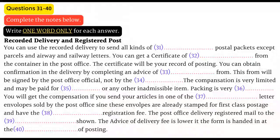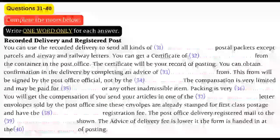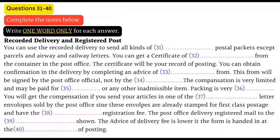You can obtain confirmation of delivery by completing an advice of delivery form either at the time of posting or later. This form will be signed by a post office official, not by the addressee or the recipient. A fee is payable, which is lower if the form is handed in at the time of posting. Is there any compensation for loss? Well, compensation is limited. Compensation may be paid for loss or damage, but will not be paid for money or any other inadmissible item. If you want a speedy service for articles of value with extra security of handling en route, and wish to have compensation in the event of loss or damage, you should use registered post.